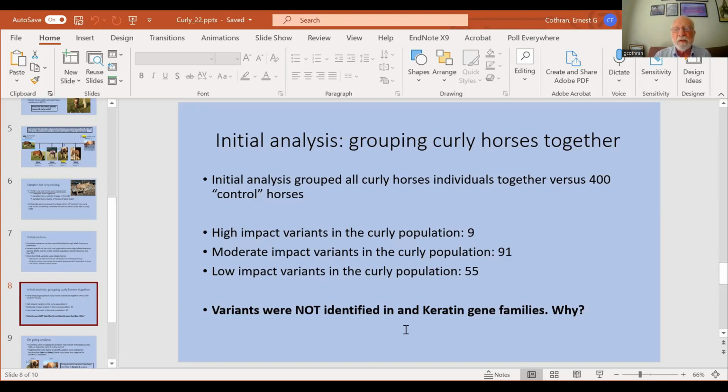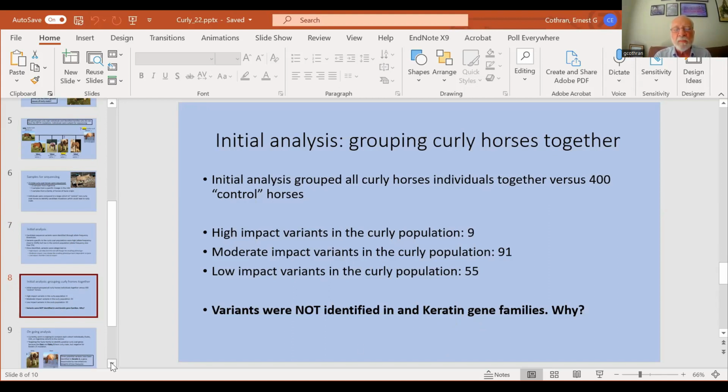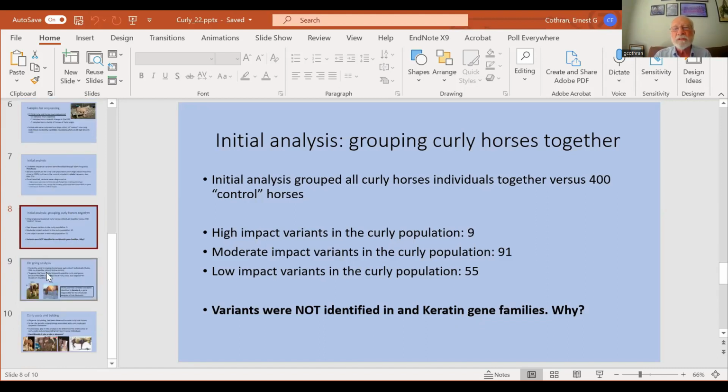We're not sure, particularly Caitlin indicating that none of them were keratin genes or in the keratin gene family. We're not sure why we're seeing all of these. They probably are not things directly related to the curly horses, but are related to the ancestry of these curly horses as compared to the 400 plus control horses.